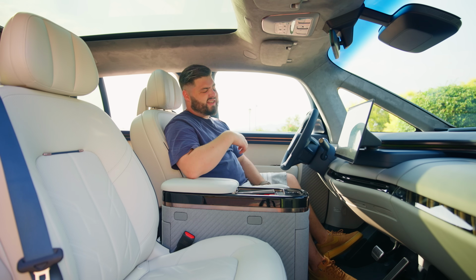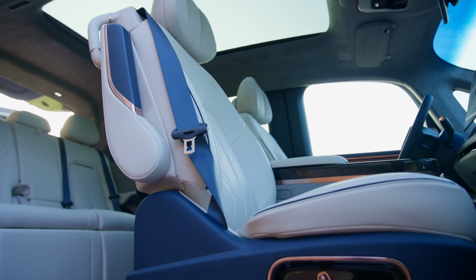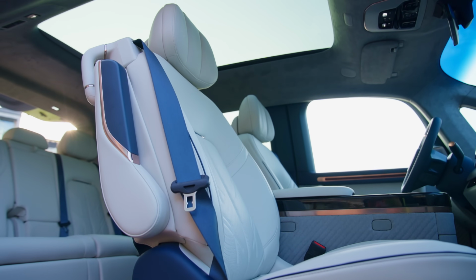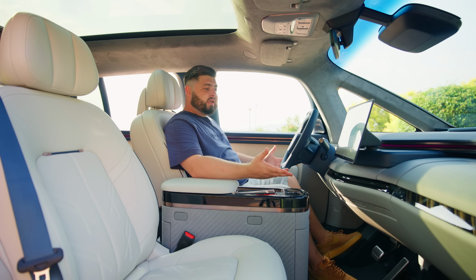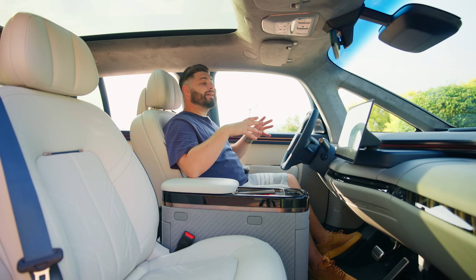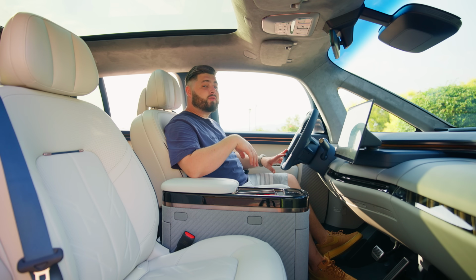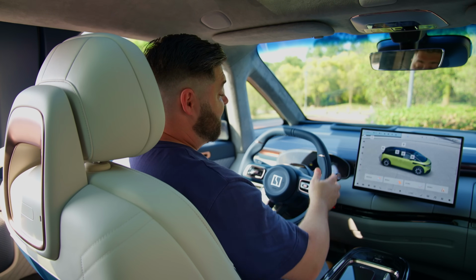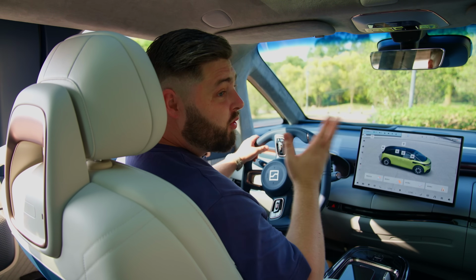Now, of course, these front seats have heat, ventilation, and a spa massage function, and they're really comfortable, these Napa seats. Other things this comes with: a 4-zone AI voice assistant, again pretty standard nowadays on smart EVs, and also 3-zone AC, and this has a heat pump, and it says it can still provide heat down to temperatures of -30 Celsius.